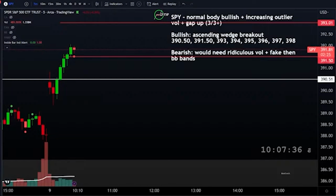So much better second trade here on the SPY, right? Really strong breakout and looking for some good continuation. Decent volume profile, although not sort of that outlier. That's pretty hard to get on the SPY, but we got that increasing volume profile there. The normal body bullish candle as we made higher highs. Had a really good risk reward ratio up towards sort of that 393 area. We were getting kind of like 5, 6 to 1, something along those lines.